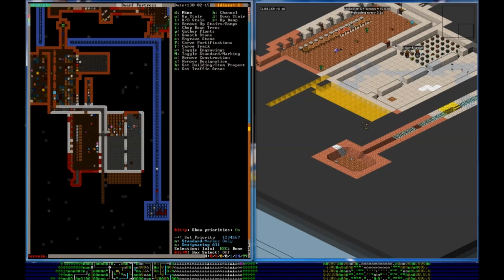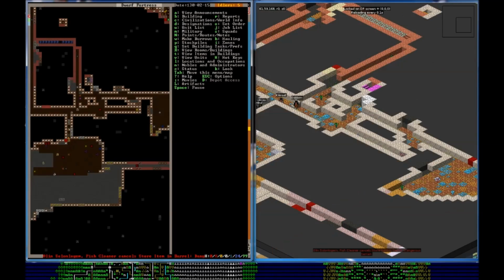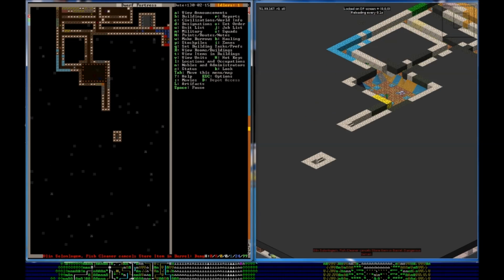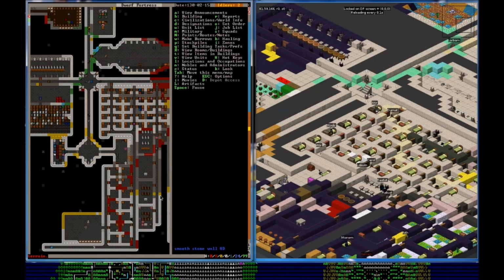There. We'll just make this into like a little tomb, and we'll store some bodies in there. We'll get some bodies in there. I'm sure they'll get around to it at some point. Still smoothing out the new library. Still, these bedrooms are coming along really nicely.